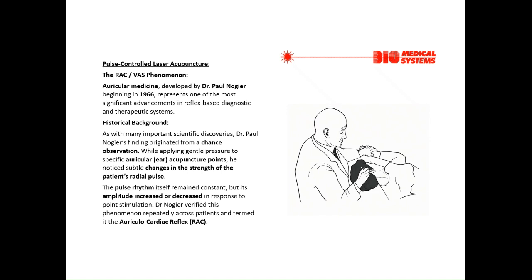Here's our roadmap. First, Nogier's historical discovery and the shift from RAC to VAS. Second, how clinicians use pulse feedback for diagnostics and treatment. Third, the principle of laser resonance. And finally, the surprising ways microstress signals can spread through both animal groups and therapists.